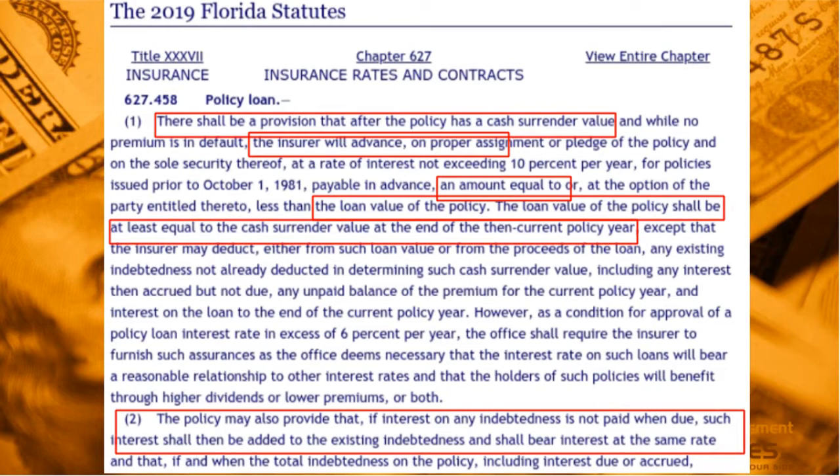And further at the bottom, it states that if the policy owner doesn't make the interest payments on the loan, the insurance company is to advance them the cash to pay themselves the interest, and they simply tack it on to the loan balance.